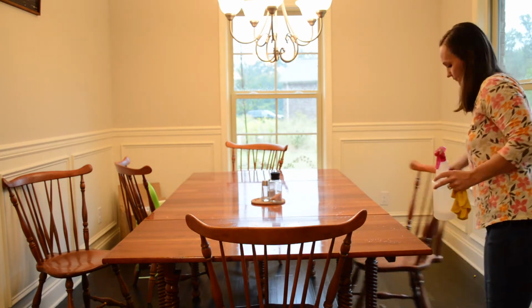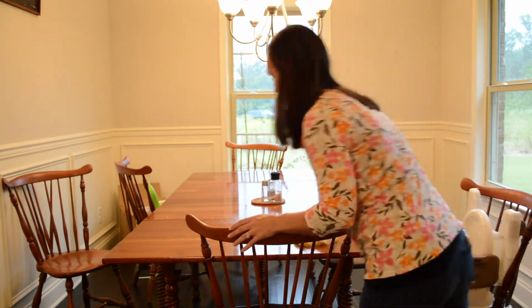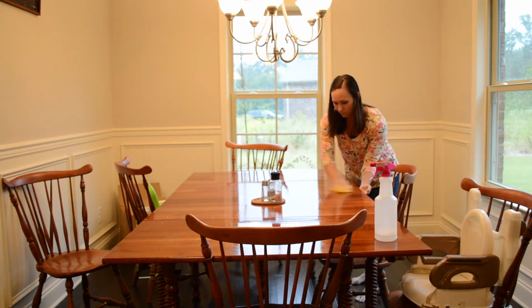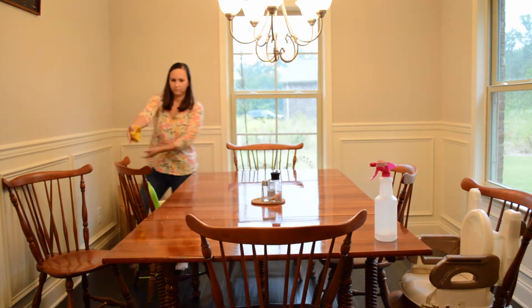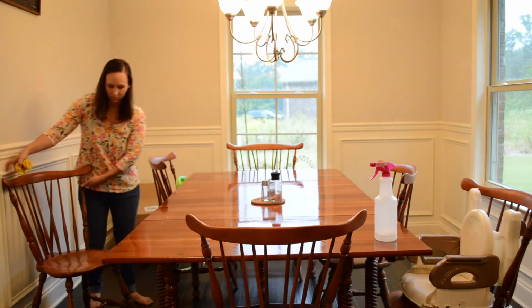I also will wipe off the kitchen table, and I use the same cleaner that I use for the counters for this, and just a microfiber cloth to clean off the table with. Like I said, on this particular night we had leftovers for dinner, so the kitchen is not as messy as it might be on some nights, and the kids were pretty good about taking their dishes, so I just get everything taken off the table and then get it all wiped down.